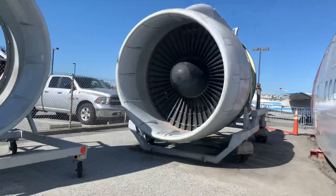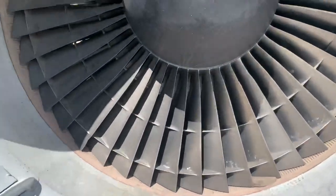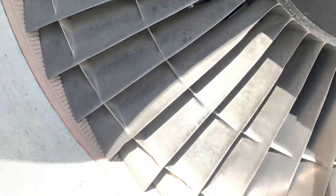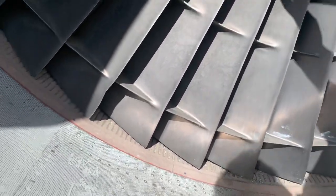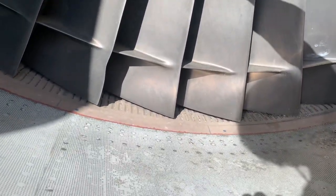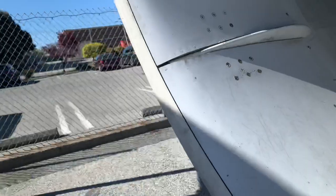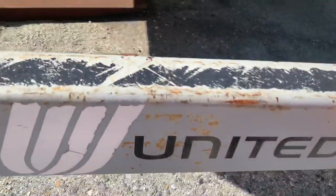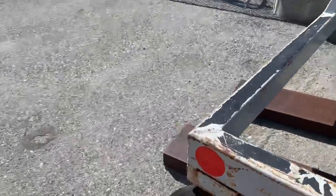Engines. So here, real life. Is it working? I can move these. Actually, they're moving, but they're really heavy. That's from one of them. Old antique logo from United. Sadly.